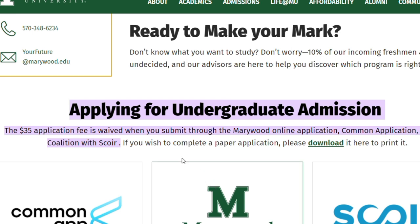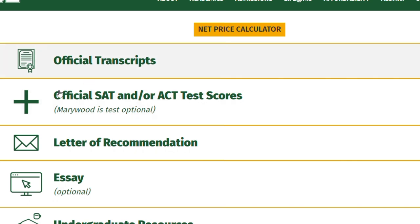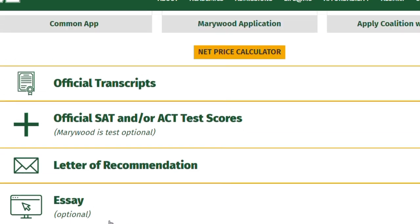This particular school is waiving their application fee. Normally it would cost around $35 to apply to this school. However, they are currently waiving this $35 application fee when you submit through their online application. Here are some of the documents that are required for application: your official transcripts. Test scores are optional, so test scores are optional for this particular school. SAT or ACT test scores are not required. Letter of recommendation and essays are also optional, and after you apply you get your acceptance.